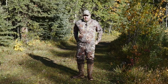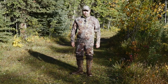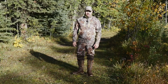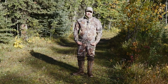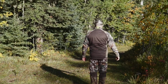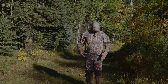The jacket is the Under Armour ColdGear Softshell, and this is something a little bit different. I've worn softshell jackets before, and I really like the material, so I thought I'd give it a go. These items aren't overly cheap. I think the trousers are probably $120, and the jacket is about $220. So it's quite the investment. So I'll just give you a quick run around of the back of the jacket. Notice the back of the jacket doesn't have any camouflage, which I find a little strange.